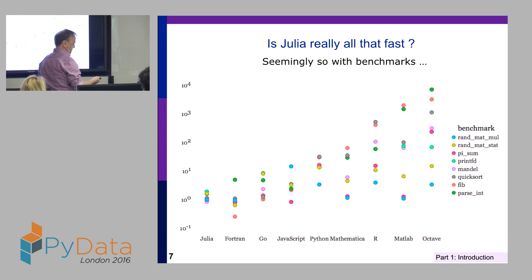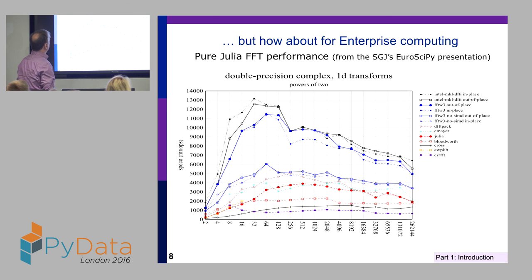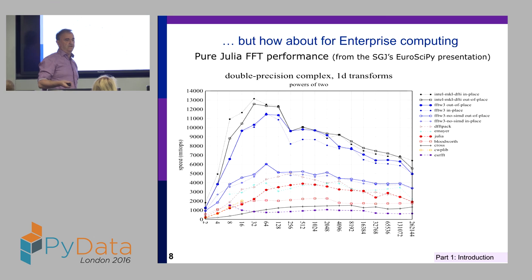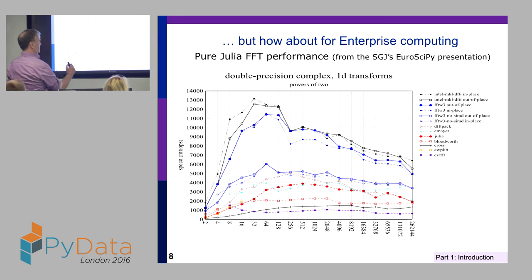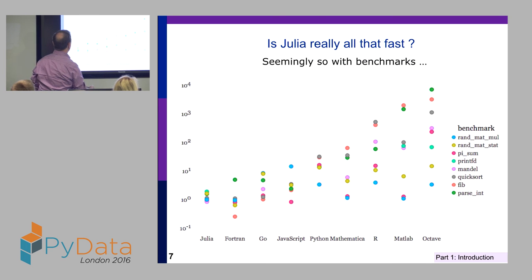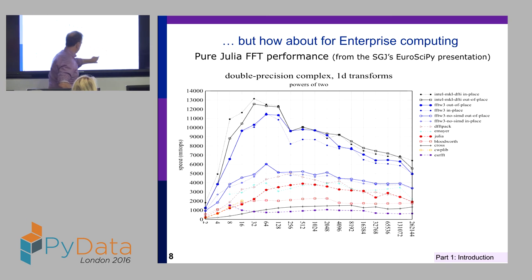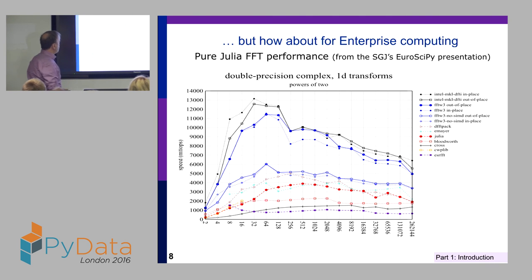But they're toy problems. So what about real problems? This is from Stephen's work, and he's an engineer, so he's done a lot of fast Fourier transforms. Lower is better, because this is in megaflops. And this way is the size of his FFT, the powers of two. So Julia's this line here.